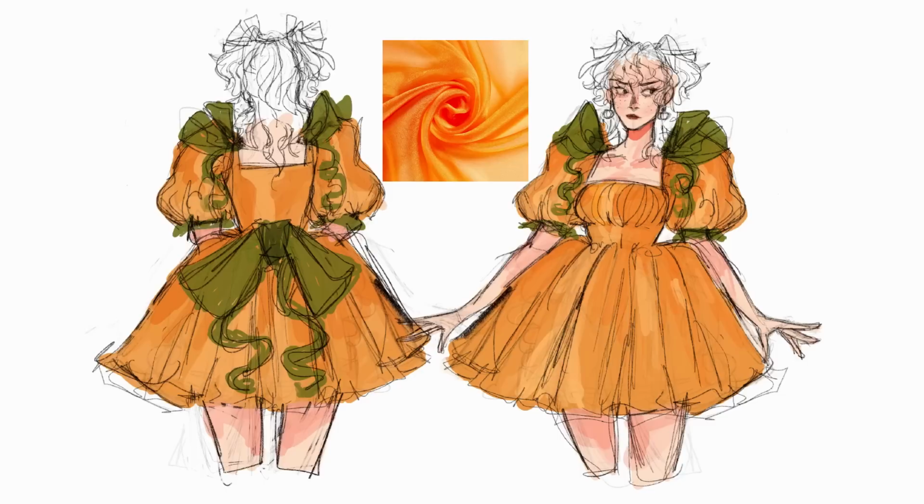Okay, now that you've seen what the design looks like, it's time to go and gather some materials. Did you say design? Hey, it's kind of rude to interrupt people.